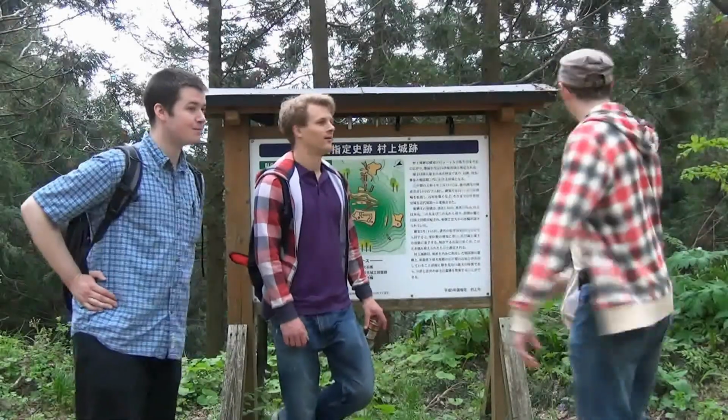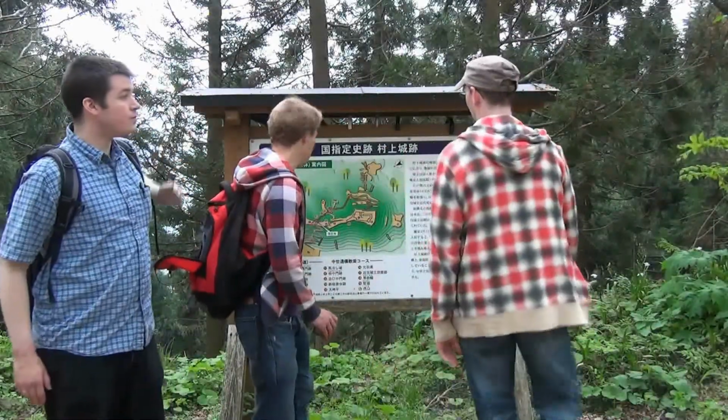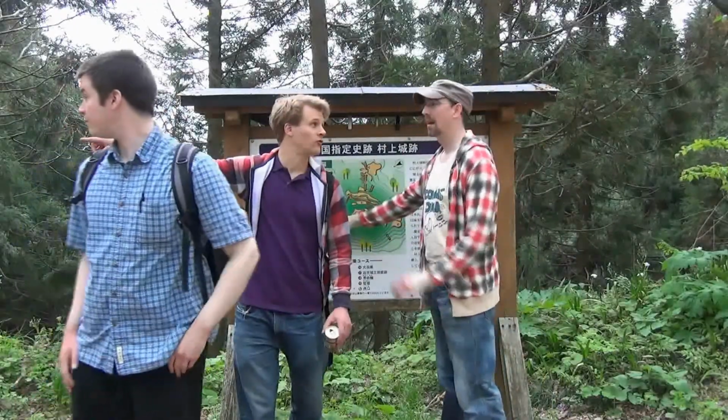So where are we going now? We're gonna go up this way? You're gonna go up this way. We are here at the ruins of the fourth gate. Over there is the practice range for soldiers and samurai.